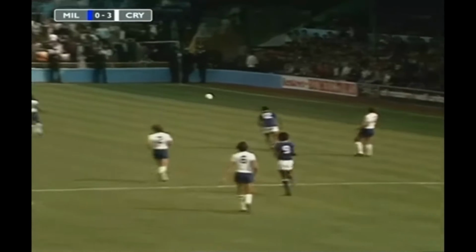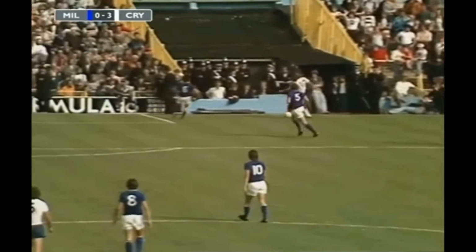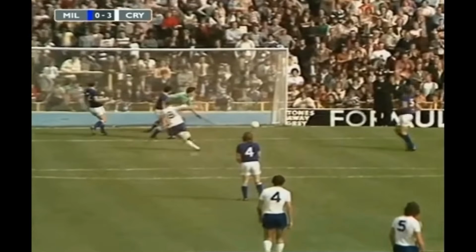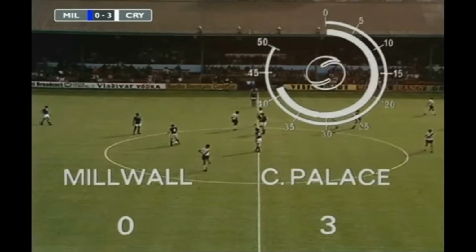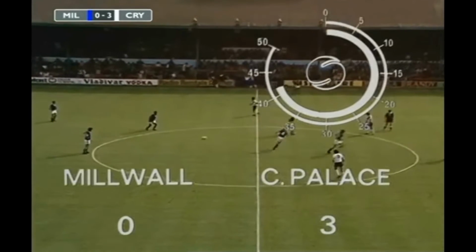And a beautiful run there again by Crystal Palace, and particularly by Jeff Bourne. Timed that run to perfection, and having got to the byline, had skill enough and sense enough to pull it back. And Nicky Challadon coming in also had sense enough to place it rather than blast it, and make it goal number 3. Millwall 0, Crystal Palace 3. And Nicky Challadon the scorer then of the 3rd Palace goal.